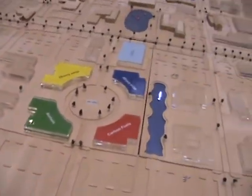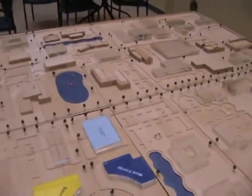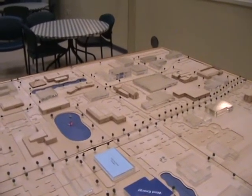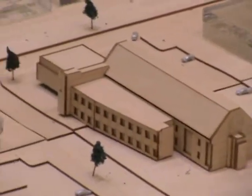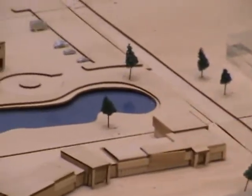These students were able to create these models using computer files for the building and cut them out using a special laser cutting device. As you can see, they're absolutely to scale, and the detail is really quite remarkable.